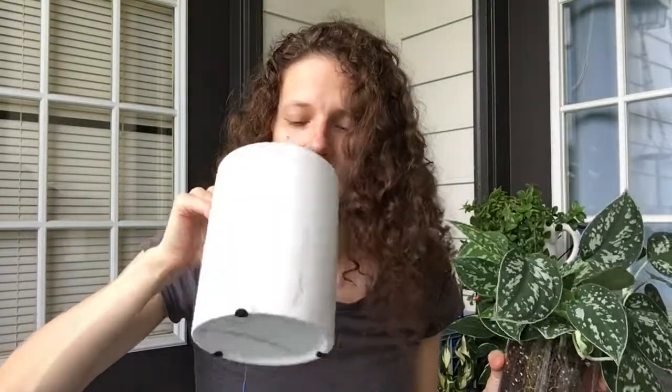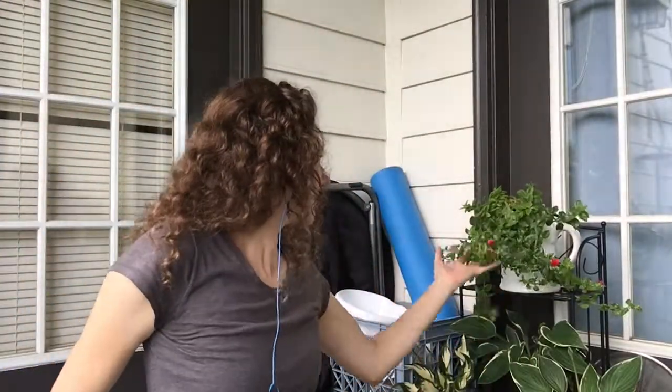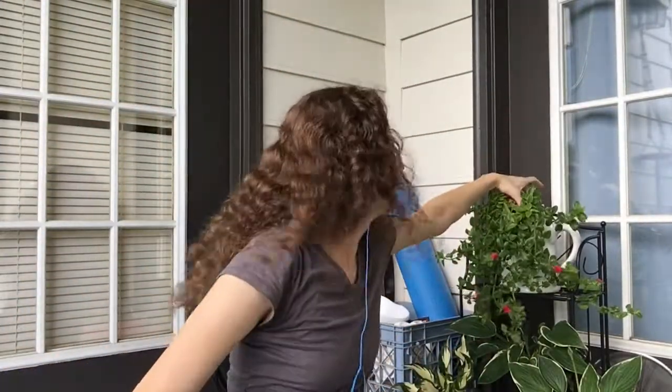So I'm gonna try and get it to be trailing and long. That's another reason why I like having a lot of, like, these are little glass beads. It's why I like having heavy pots, so that when they trail, they're very well anchored and the leaves can do whatever they want. So, as an example, back here, this is the other pot.